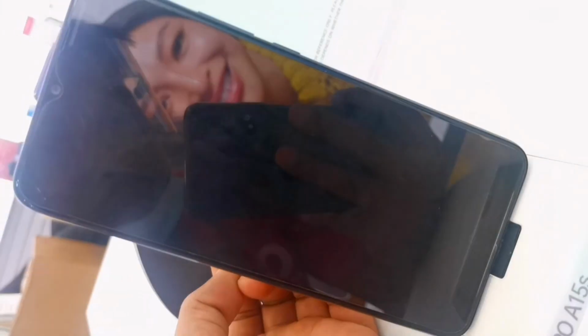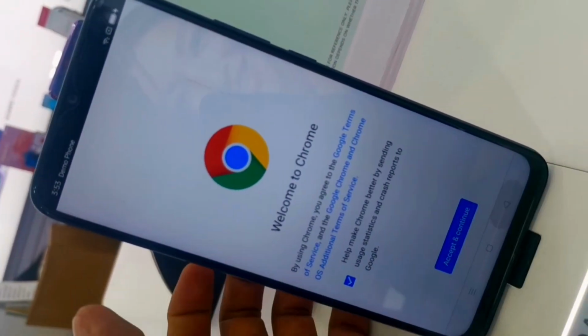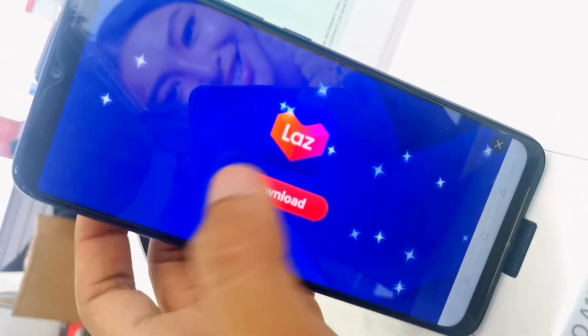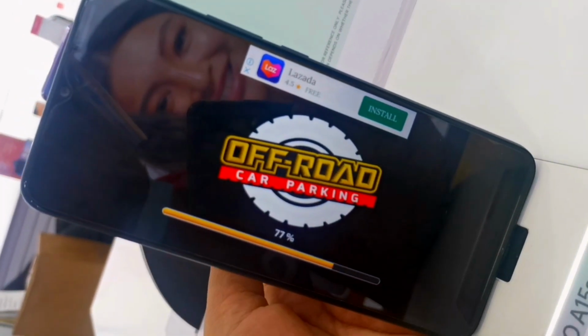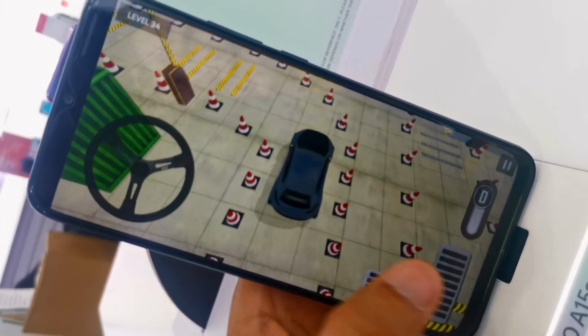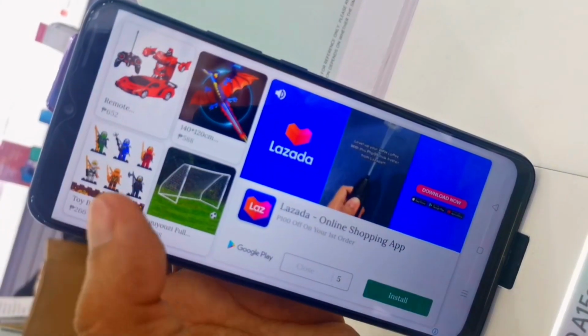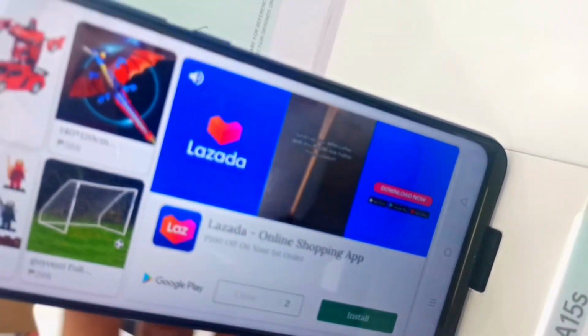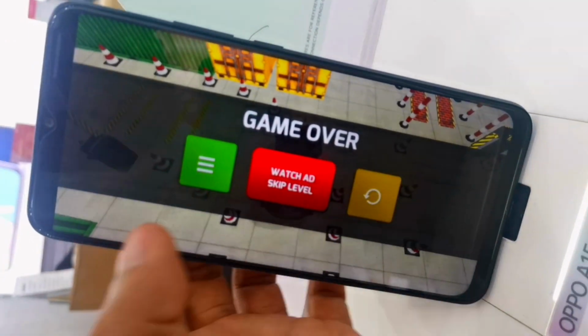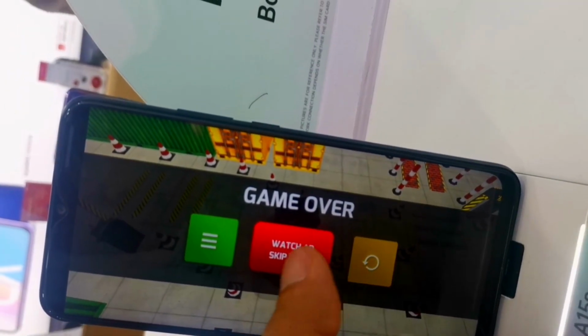GSM 850, 900, 1800, 1900, SIM 1 and SIM 2. HSDPA 850, 900, 2100. 1, 3, 5, 8, 38, 41. Oppo A15s connectivity options are Wi-Fi 802.11 b/g/n and Wi-Fi Direct, hotspot. Bluetooth 5.0, A2DP, aptX. GPS with A-GPS, GLONASS, Galileo, BDS. MicroUSB 2.0, USB on-the-go.